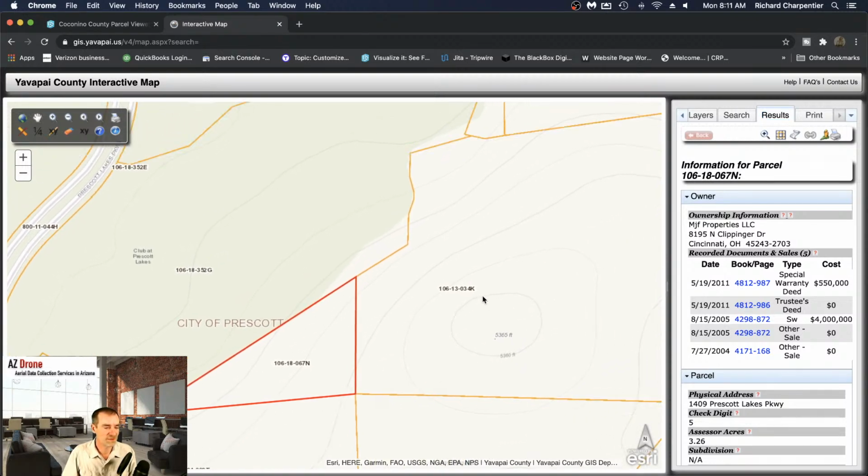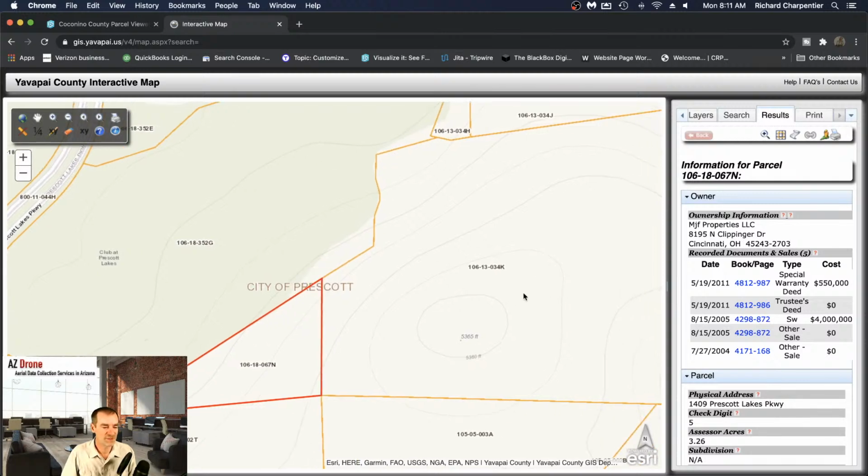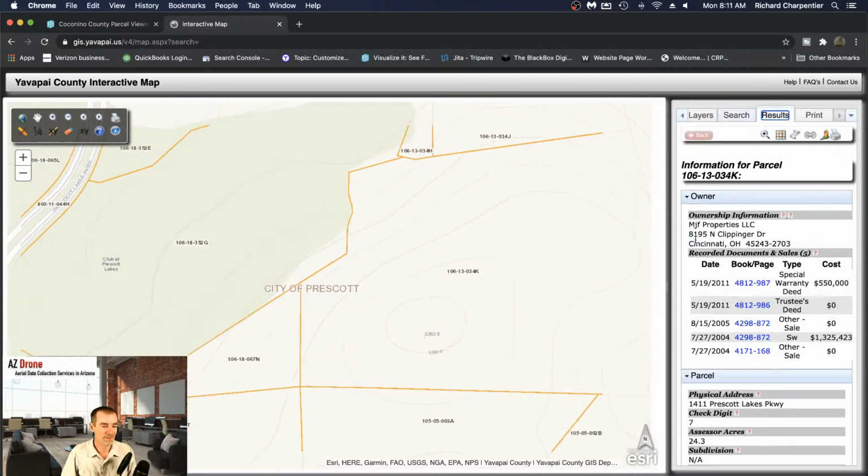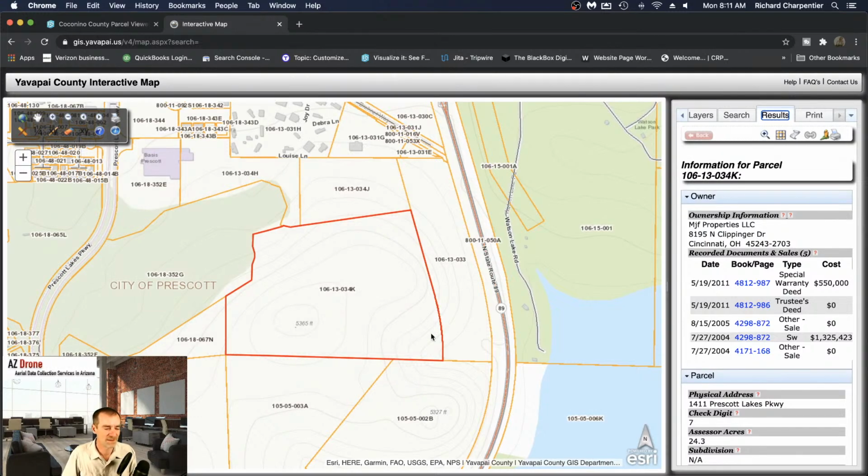So there are two lots for sale. This one, the 106-18067N, and the one directly to the east of it. And let's go ahead and pull that one up too. So that one's going to be 13 and 034K. And we'll see that one outlined. So there's the outline of this one.